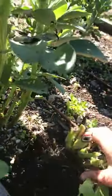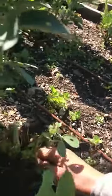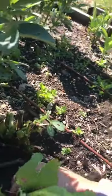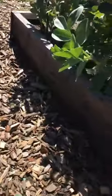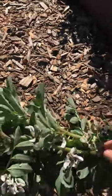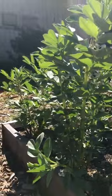And remember how we talked about anything in the bean or pea family does that. It fixes nitrogen, makes a lot of that good nutrient for the plants. So we're gonna leave those roots in, and we're just gonna cut the tops off for now and then put those in the compost. So that's what I'm working on today in the garden. Wish you were here with me.